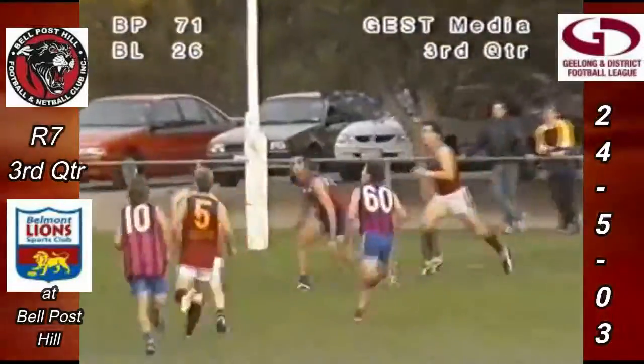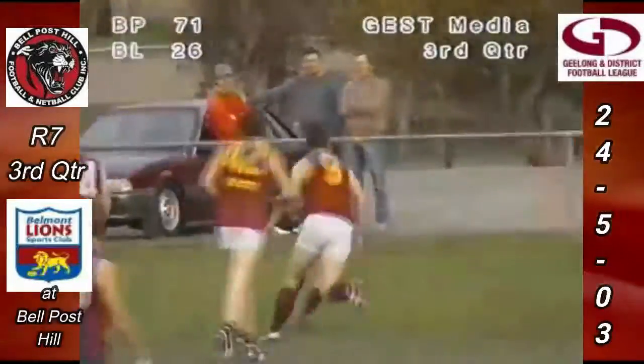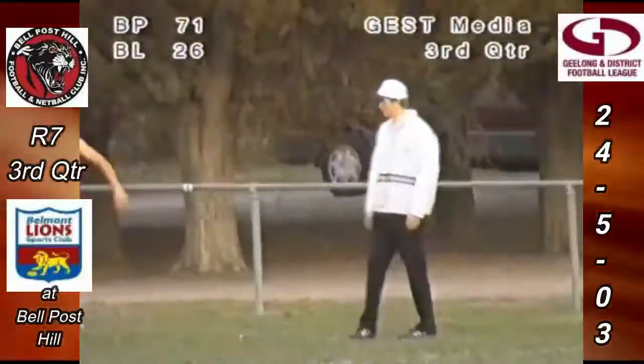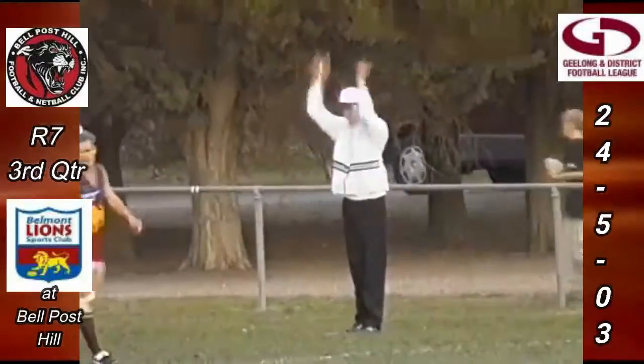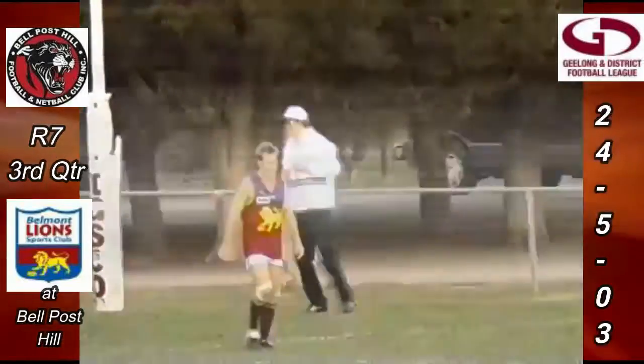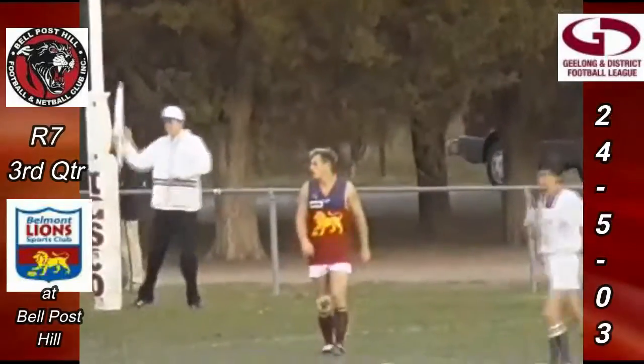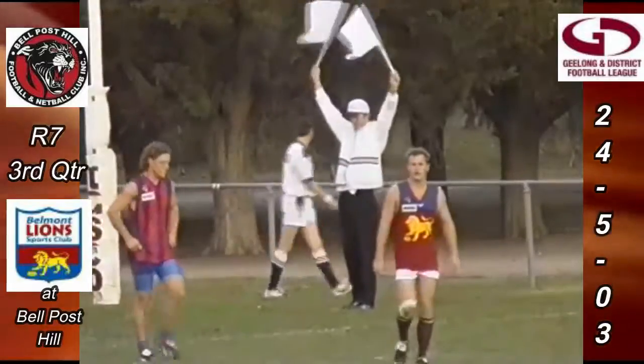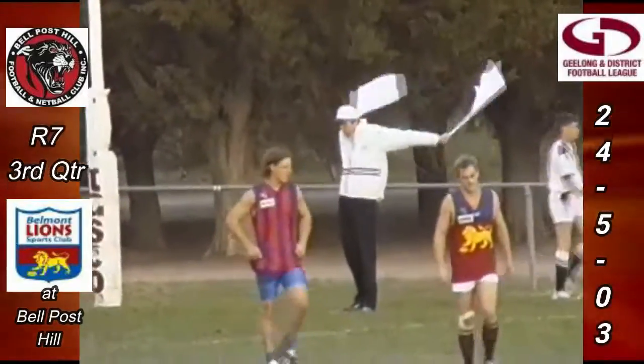Button kicks it high in the air. Terrible kick off the boot, really. It comes to Foran, roves the front of the pack and off the left foot. Might have kicked a much needed goal. Was it Doubleham who kicked it? Yep, it was. Doing the roving job there. Can't get him with the right foot, gets him with the left. So Rod Doubleham crumbing there has kicked the fourth for the Lions.